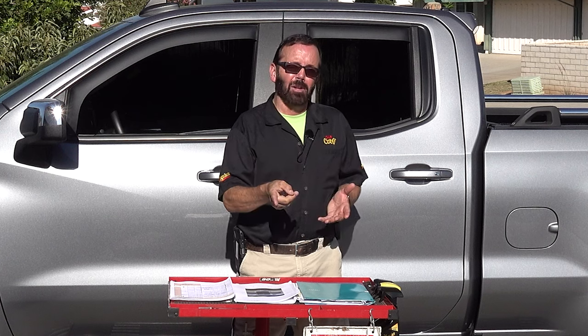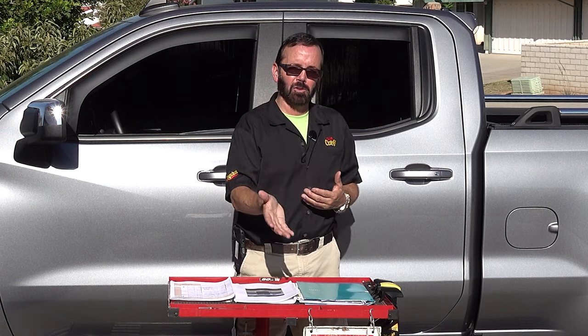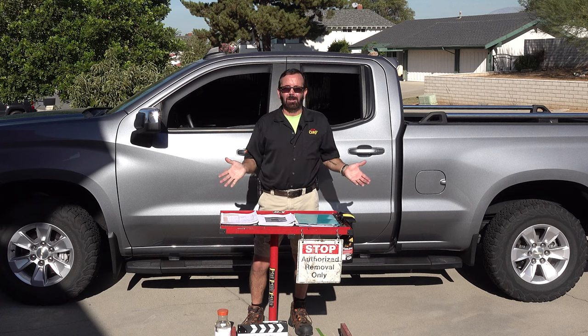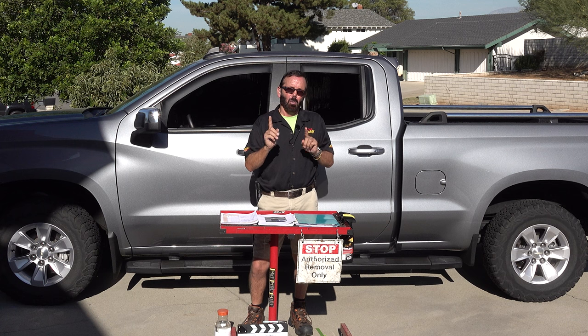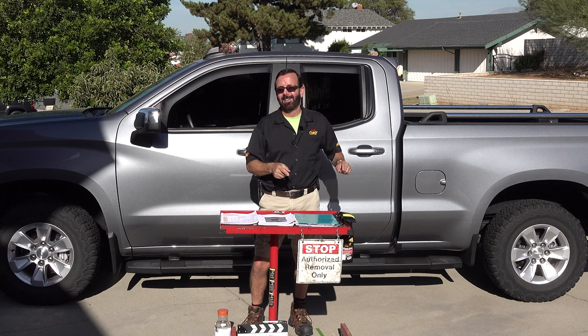And the auto start stop feature is where if you come to a stoplight or you stop on the freeway, your truck will stop. And then you give it gas, it starts back up. Well, think of it this way. You start your car once to go to work. On a normal vehicle, you get to work, you turn it off. So that's start it once, stop it once.